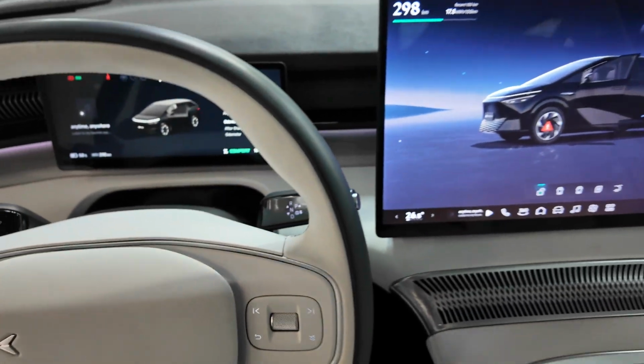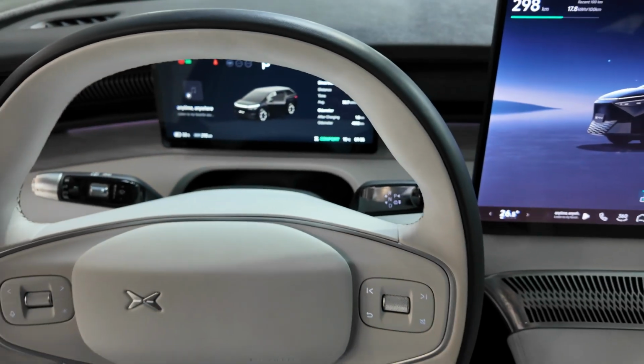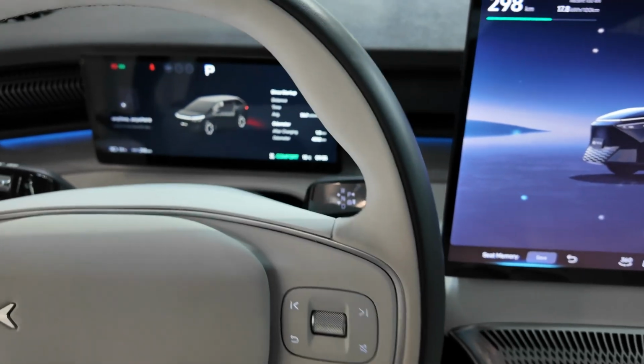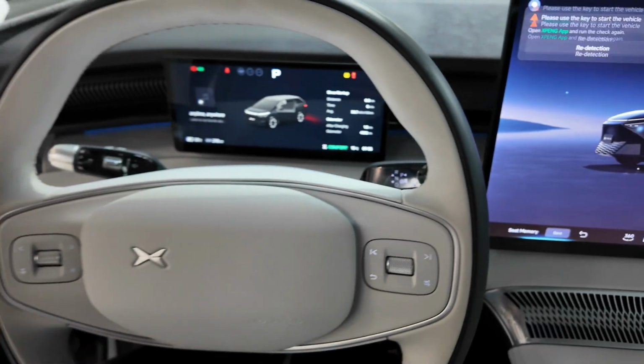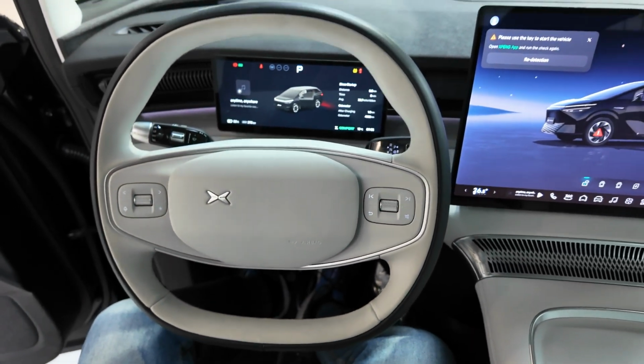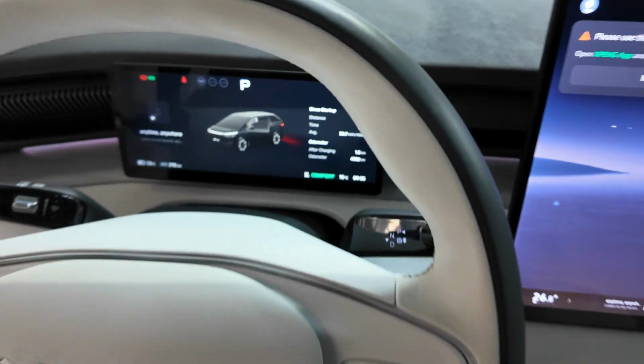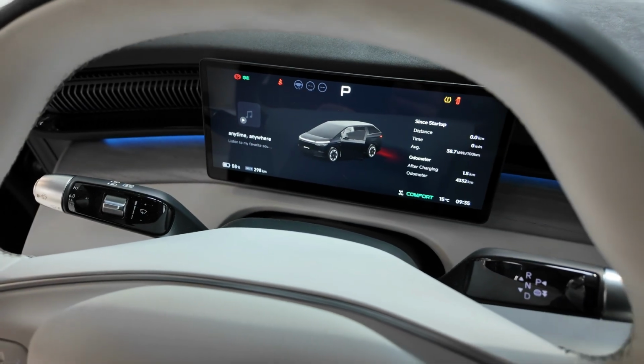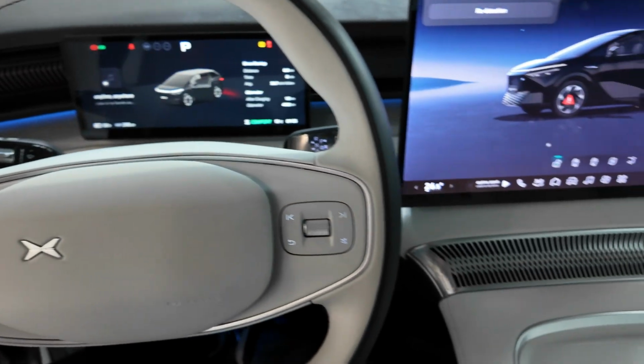That's 6'3" and a bit. I'm gonna have to move back a fraction here. There we go, look at all that. Bring this steering wheel up a little bit as I adjust everything. There we go. Gee, that's a nice big screen in the middle there too, or just behind the steering wheel. Beautiful, look at that. Wow, this is so impressive.